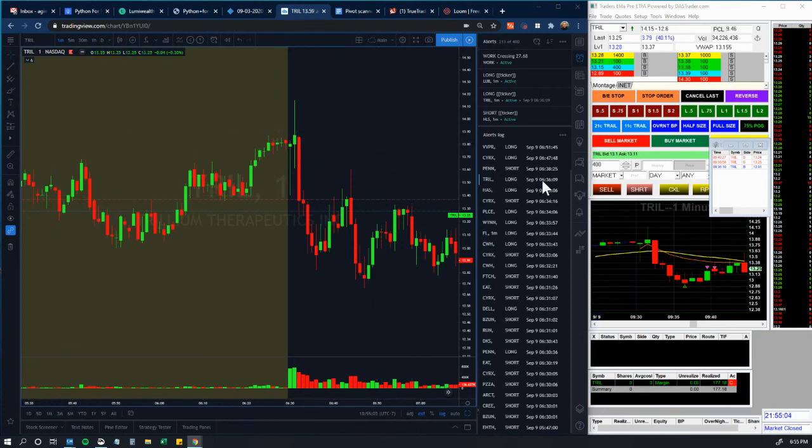So at around 6 minutes after market open, I took TRIL long right near the bottom. So the bottom was at 1284. I took it at 1291 right here. And I sold it right around VWAP.